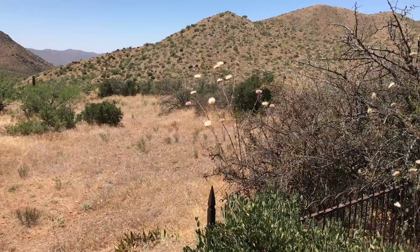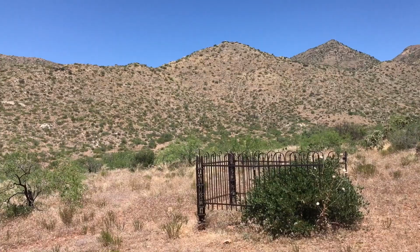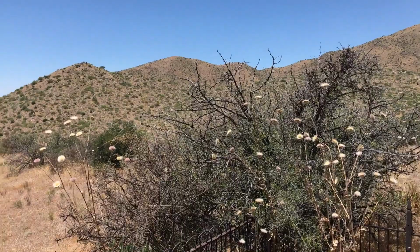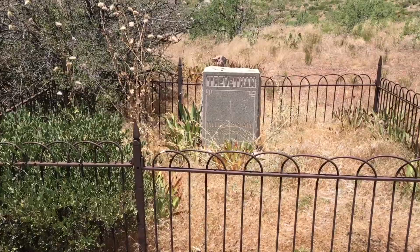Just a side note, it is very peaceful up here. There's a gentle breeze, about 87 degrees, and the surroundings here are beautiful. In contrast to our experience at the historic Pinal Cemetery, nothing feels off here. Everything feels peaceful and at rest, I guess would be the best way to say it.